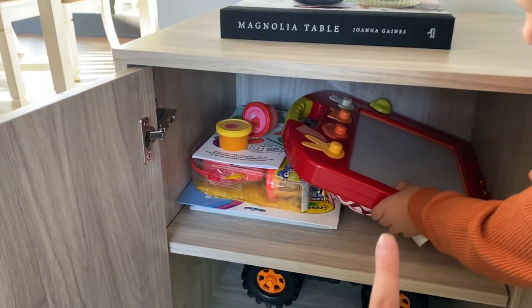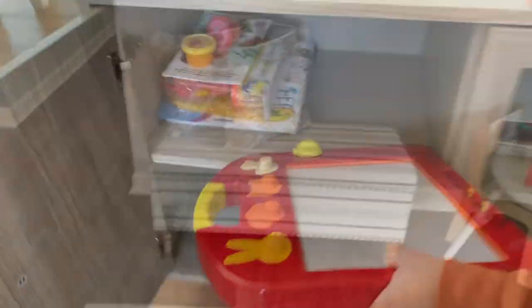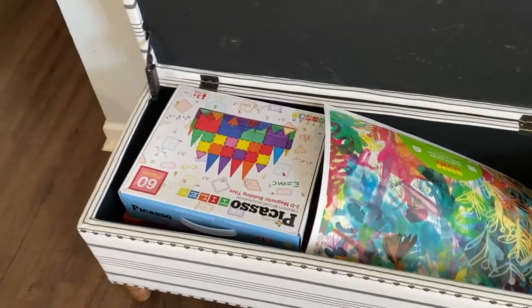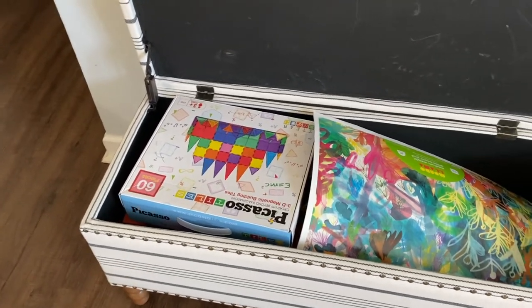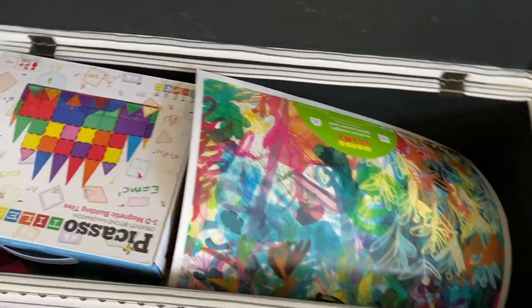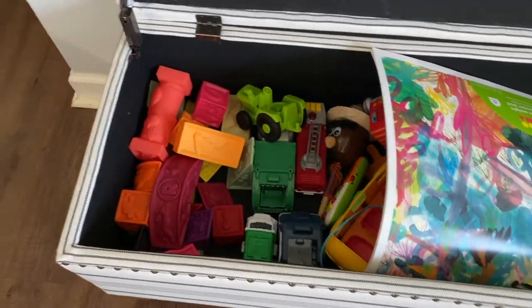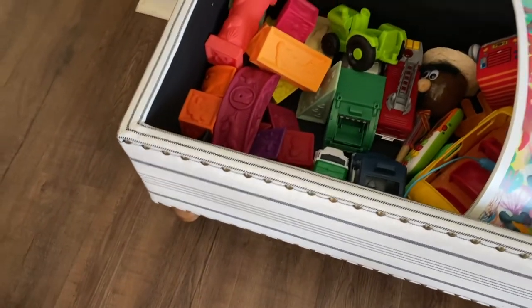And then here it's his coloring, or I don't know what these boards are called, but he does play with this one sometimes. And this ottoman, I feel like you guys have seen this many, many times. But in here, I'm going to be keeping his Picasso tiles, since we will be reaching for these often now because he really, really likes them. His other paper. And then underneath the Picasso tiles, we have some of his cars, some of his blocks. He does sometimes still play with these blocks, so I'm not going to take them out just yet.